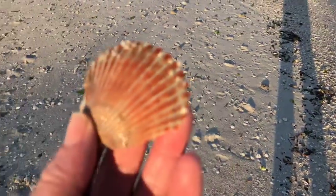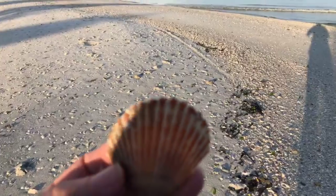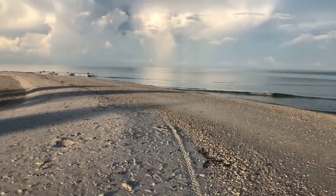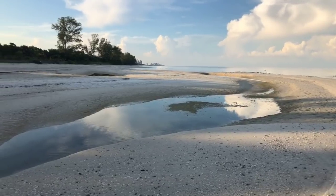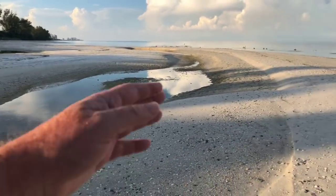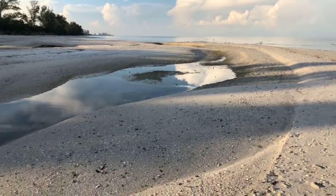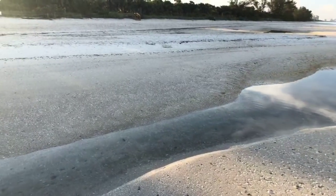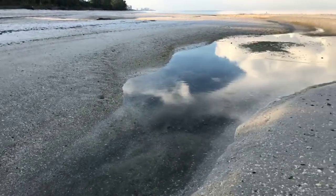There's a piece of a big scallop shell over here. This is pretty amazing, this low tide right now. Look at this. This little tidal pool's just about empty here. Almost empty. But you can see the different levels of sand here. It looks like a tiered cake. Almost empty though right now. I don't think there's any fish swimming around in here now. Nope.